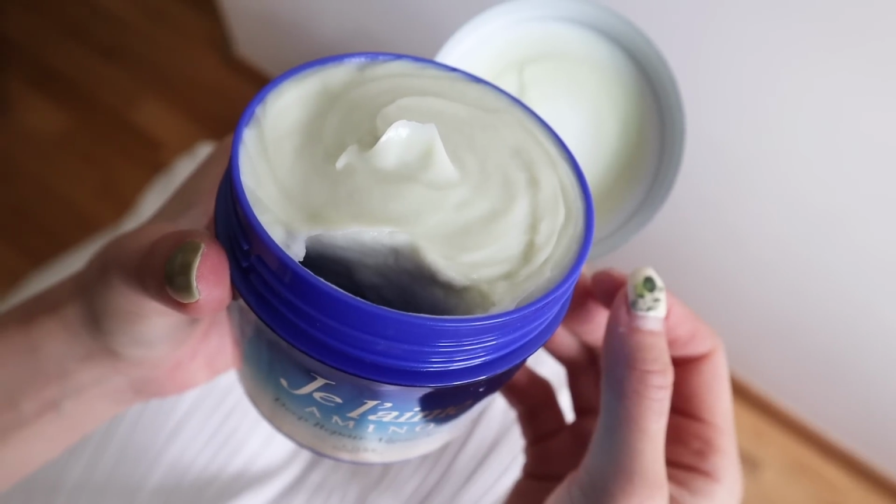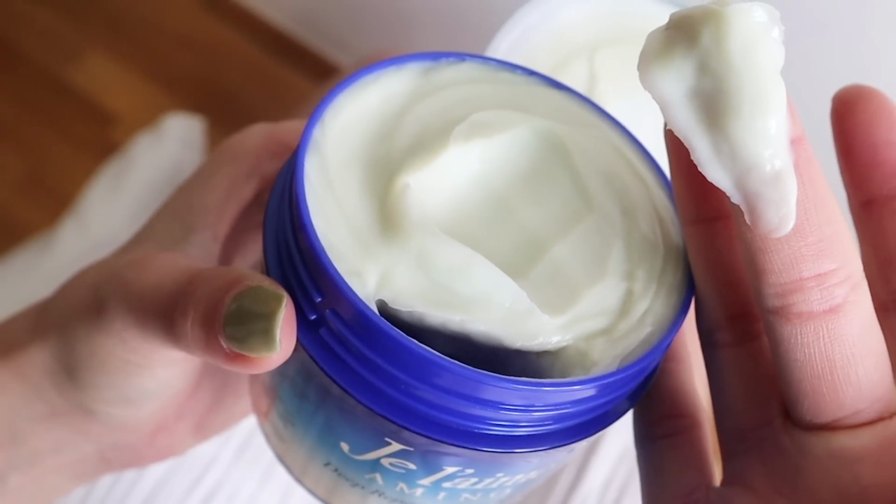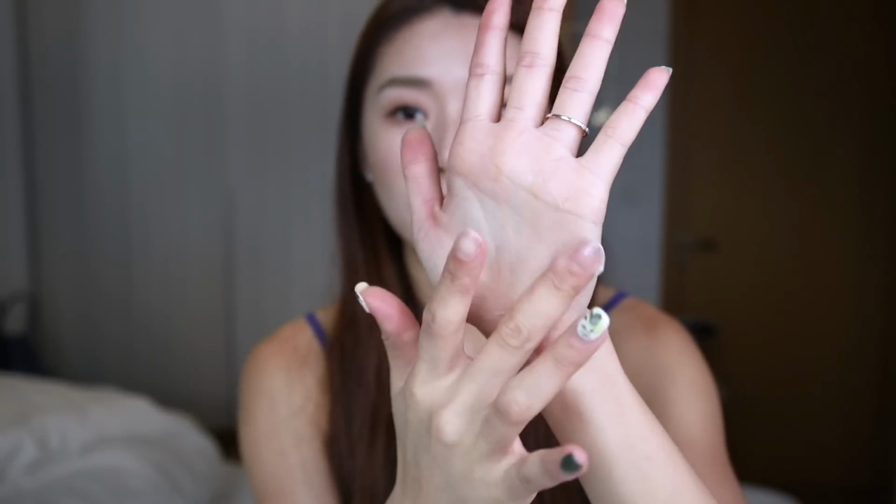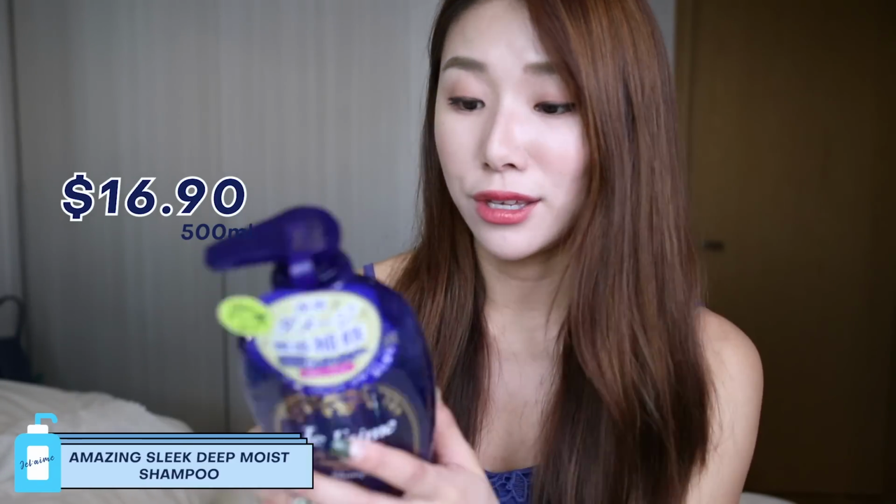It's a creamy, milky kind of consistency, easy to glide on. It's very creamy. It feels very nourishing. It's a nice pleasant scent. It's not overpowering. It's pretty light. So I just saw the prices in my press release. The shampoo is apparently $16.90 for a huge bottle. 500 ml for $16.90. That's actually pretty amazing. Quite a good price. And for the mask, it is $22.90, 200 grams for this.